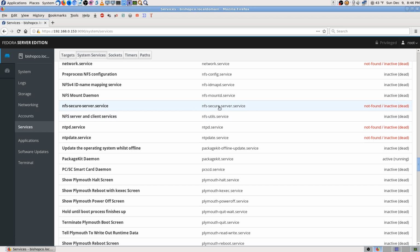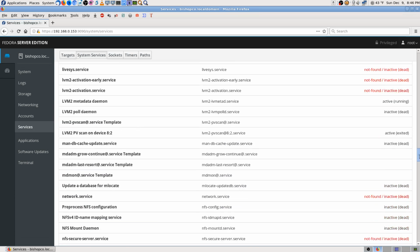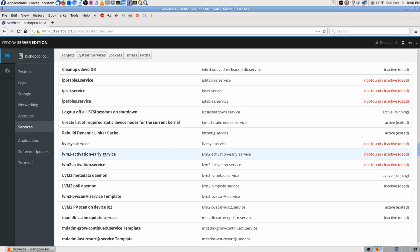NFS, inactive dead. I didn't install NFS support. That's another networking protocol. I went down to the very bottom and worked my way back up because it wouldn't let me. Every time I would try to stop somewhere, it kept loading more stuff, like a lot of websites do. Drives me insane. Amazon does that.